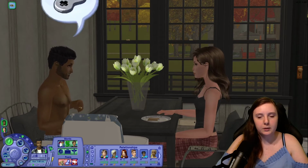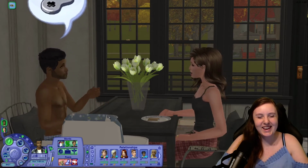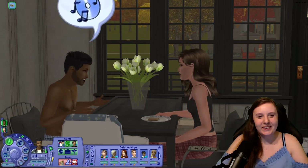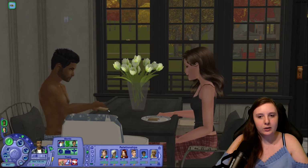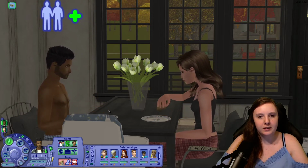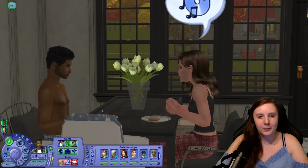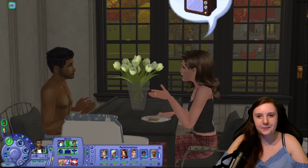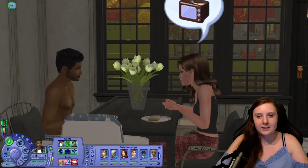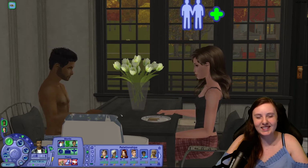Looks like they talked a bit about electronics, so I think that Dirk is letting Chloe know about his business, how things are going, and he's telling her about the music equipment that he's selling. He hasn't really been able to buy up that much electronic stuff yet, but I think he plans on moving on to televisions after the stereos that he's currently selling.